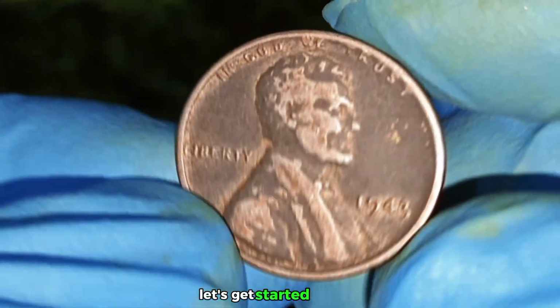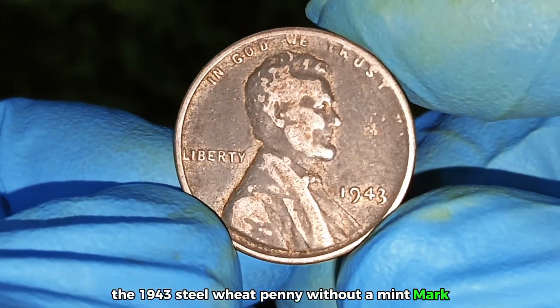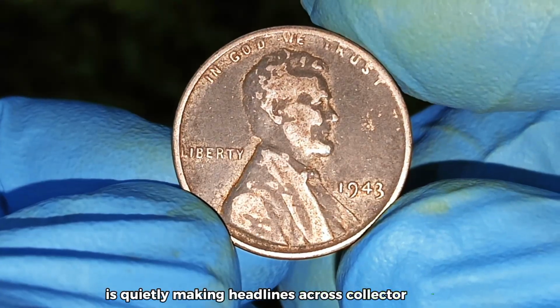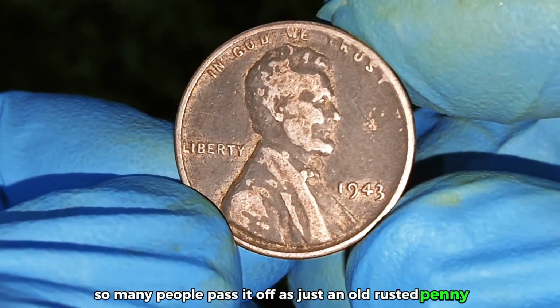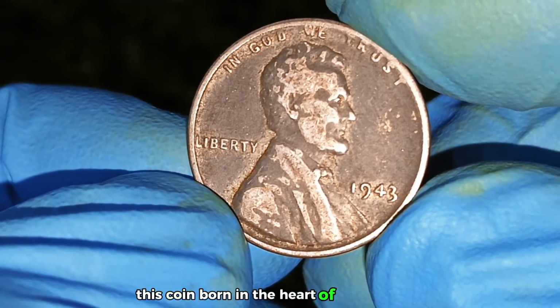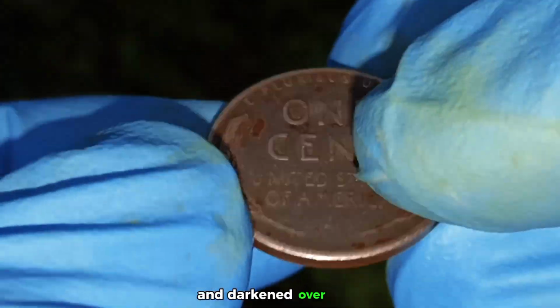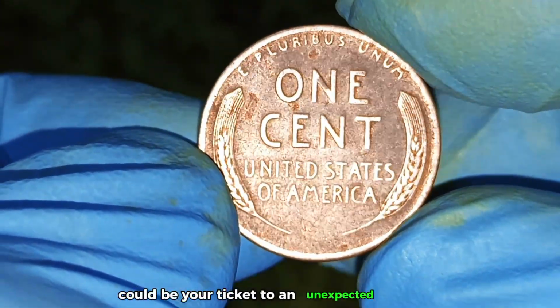Let's get started. First up, the 1943 steel wheat penny without a mint mark, found in blackened condition, is quietly making headlines across collector circles. Though many people pass it off as just an old, rusted penny, the truth is far more electrifying. This coin, born in the heart of World War II, made of steel instead of the traditional copper, and darkened over time through oxidation and circulation, could be your ticket to an unexpected windfall.